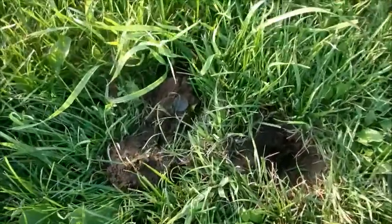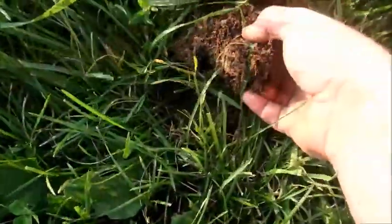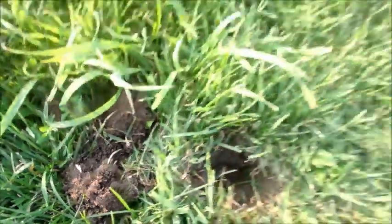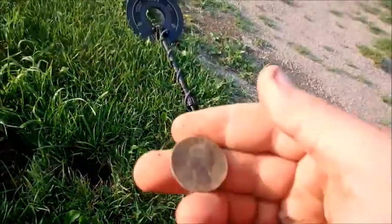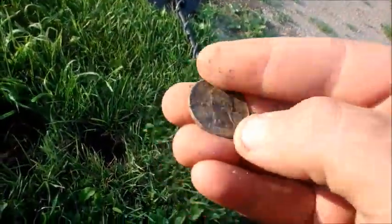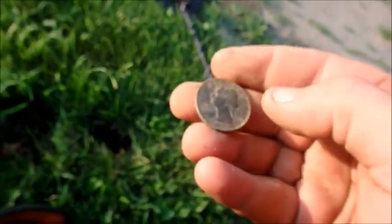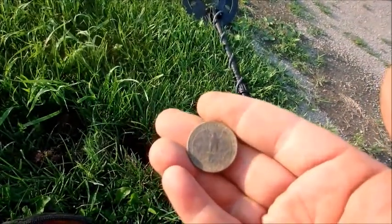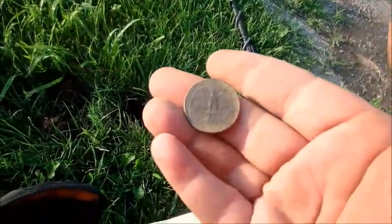Hey guys, had a good signal. Got a coin. It was in the plug. Split her open. It looks American. $19.85. I think this is the first American quarter I've ever dug. And she's a beauty. I'll take it.